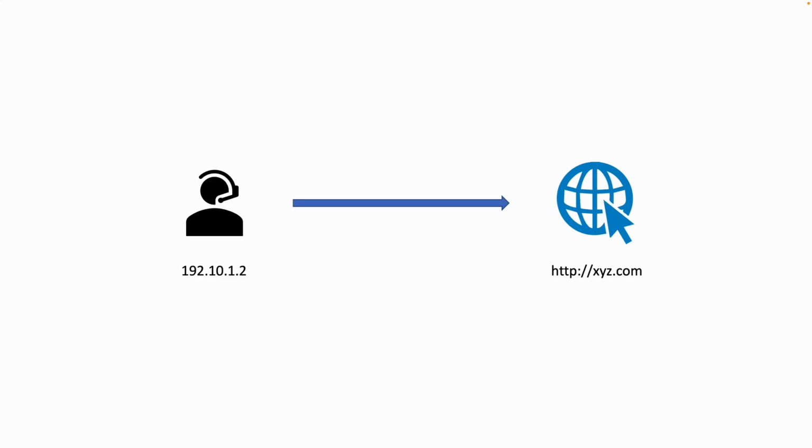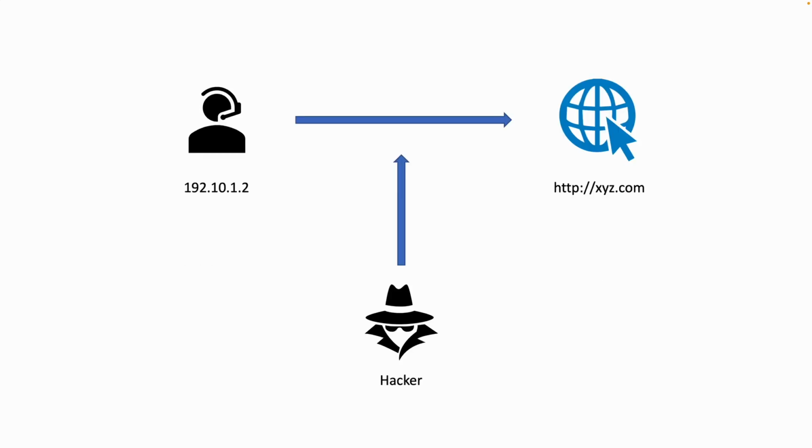Let us understand this concept of VPN using a simple diagram. Okay, let's say we have this user who has an IP address 192.10.1.2 and he's trying to access xyz.com over an HTTP protocol. Okay, so in a simple scenario this will just work fine, but what will happen if there is a hacker in between? He can directly read your traffic because the HTTP protocol is not secured, and then all of your personal information or any kind of sensitive information like your credit card number and your passwords can be readable by this hacker without any issues. So what does a VPN do here?